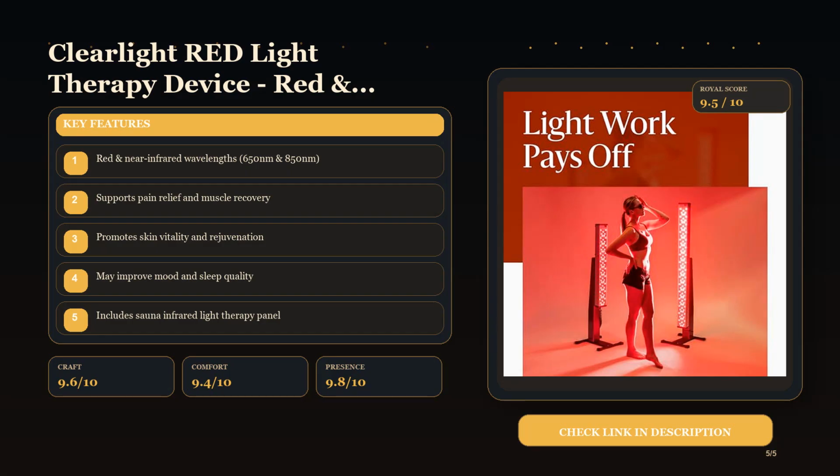One of the things that's really impressed me about this panel is the build quality. It's not some flimsy plastic thing that feels like it'll snap in half if you look at it wrong. The frame is sturdy, the LED lights are evenly distributed, so you're not getting hotspots or uneven coverage. It's also quiet, which is a small thing but makes a big difference when you're trying to relax. I've had it mounted on the wall in my bedroom for a few weeks now, and it's held up without any issues. I've been using it every day, and it still looks and feels like new.